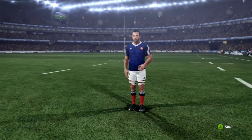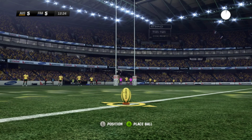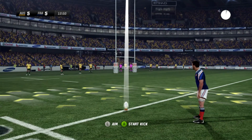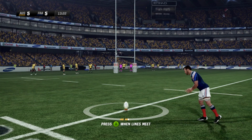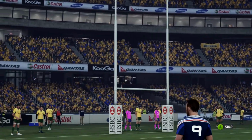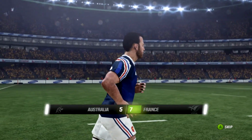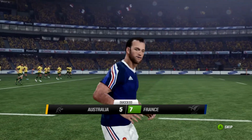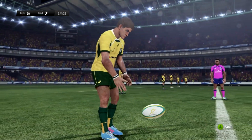And Morgan Parra will have the kicking duties from the tee tonight. Foley couldn't compensate for the wind quite enough. Can Parra? Here's his attempt. It's out on the left side as well, and that is perfectly executed. A sweetly struck kick there from Morgan Parra, and it is 7-5. France leading after 14 minutes.